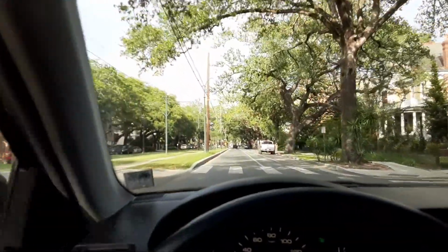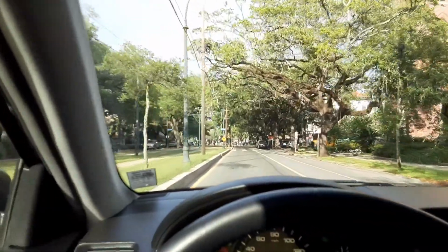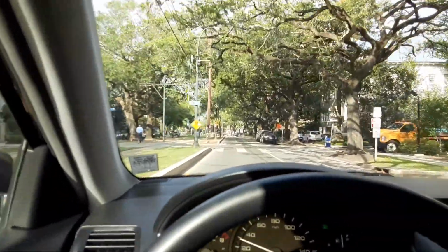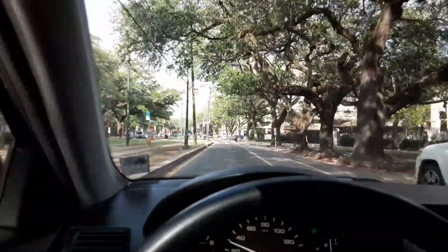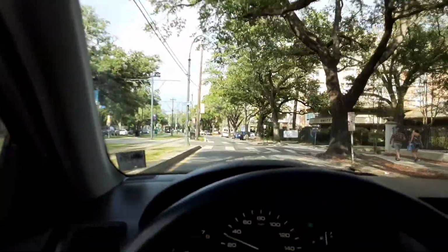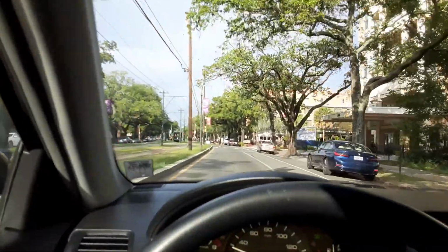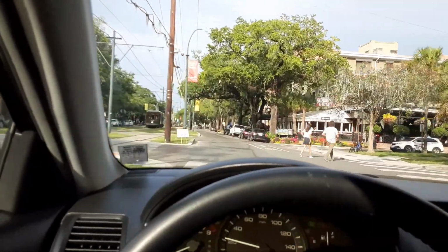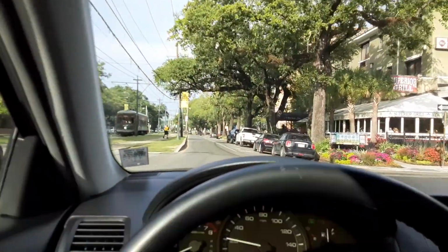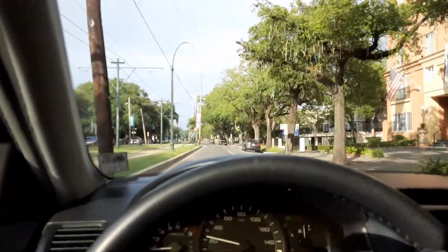So what do you call this? Is this still Uptown or is this something else? I guess this is Uptown. Just not the Audubon part of Uptown. I guess this is more like Mid-City Uptown. Well, it's not really Mid-City because that's further away from the river. It's almost Irish Channel, kind of, but too far north of that. I really don't know what you would even call this. Superior Grill.